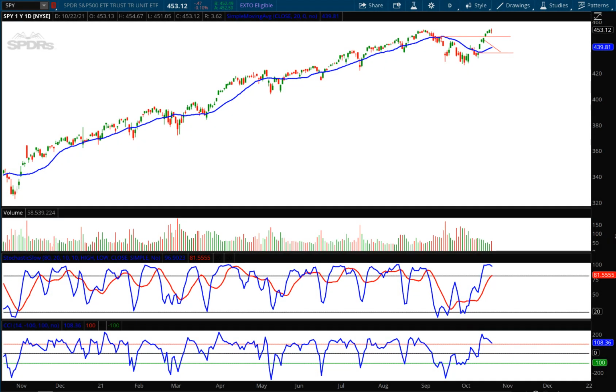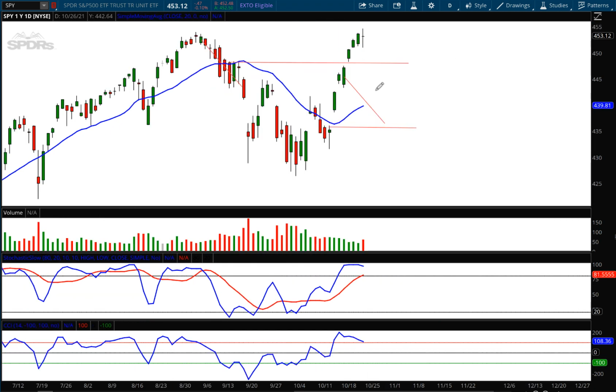I'm AJ Monte, and this is a one-year daily candle chart of the S&P 500 ETF, ticker symbol SPY. As I zoom in here, you'll see that I drew my lines with the forecast down to 436.46 last week. If you recall from last week's report, I also said that that would be a 2-week forecast. And while it looks like it's going far against that forecast, let me just say this.